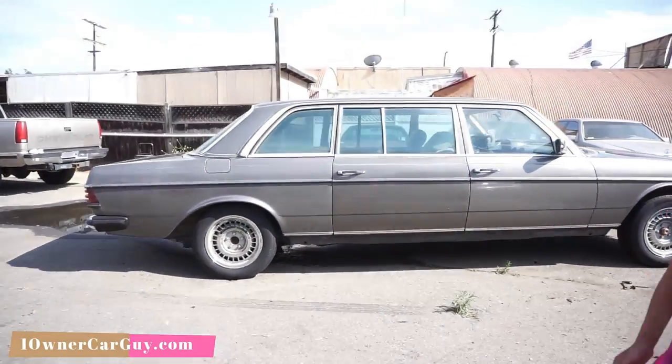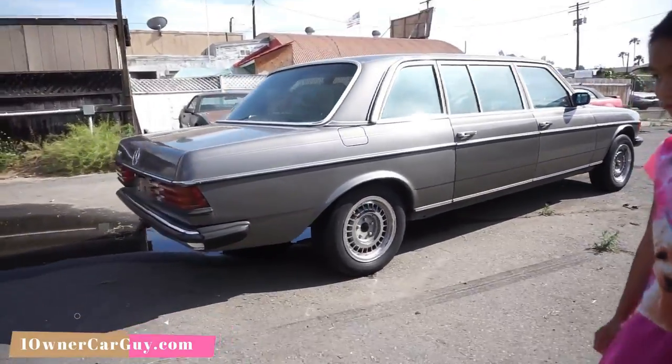Find a hole in the tire or anything like that. Any damages, I'll show you that.